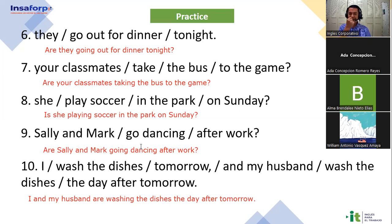Are your classmates taking the bus to the game? Is she playing soccer in the park on Sunday? Are Sally and Mark going dancing after work? I and my husband are washing the dishes the day after tomorrow. My goodness, good reading, right? Excelentoso, Brenda Lee.